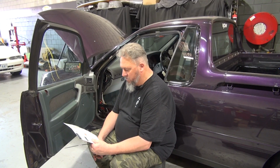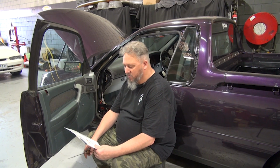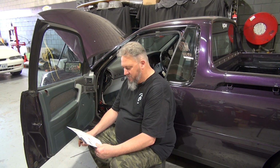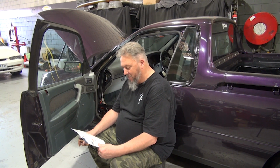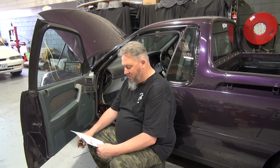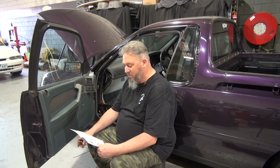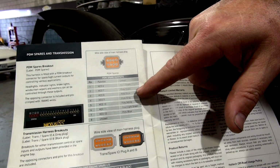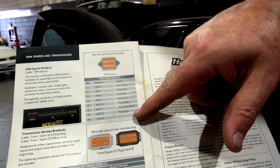Well, holy shit. Remember back when we were dynoing the car and we had a problem with additional fuel pumps triggering because I thought I'd got my colours wrong? I didn't get it wrong at all. There's actually two pink blues in here. So it was the other pink blue. Who has two wires the exact same colour in a loom? There we go, pink blue. So let's not make that mistake again.